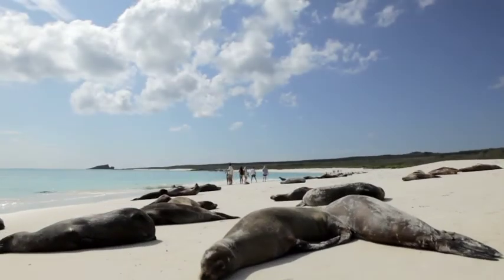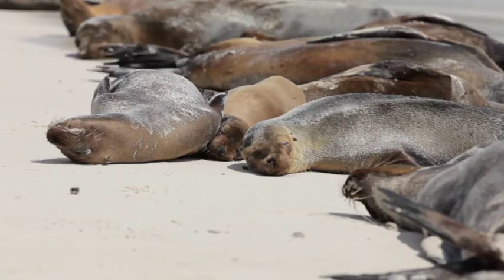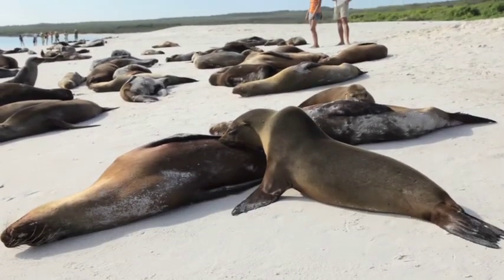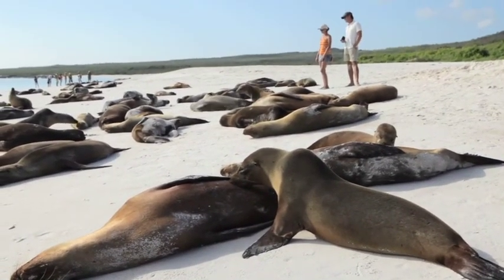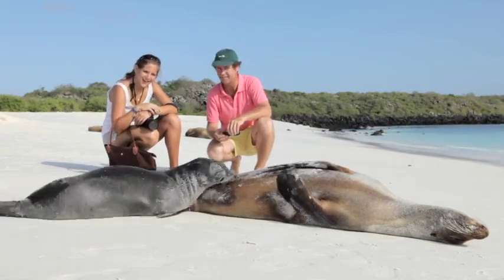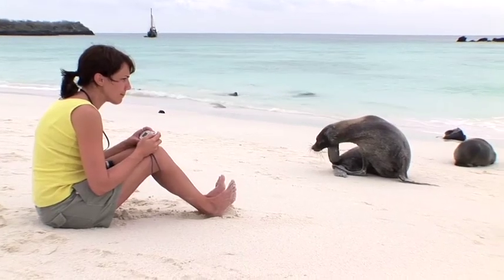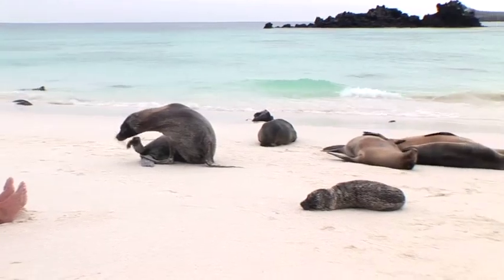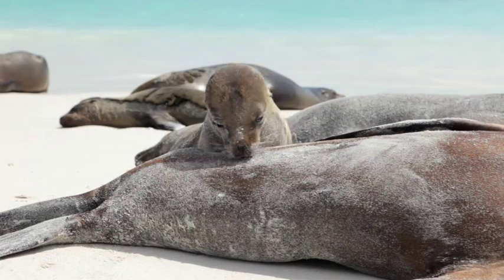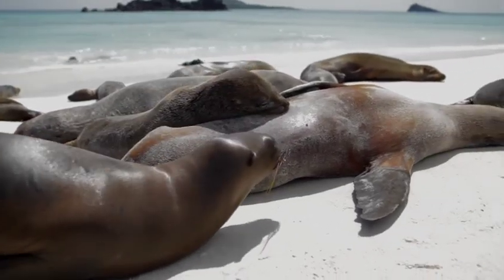We go ashore at beautiful Gardner Bay. The white sand beach is littered with sea lions. It's well known that the birds and animals of the Galapagos have no fear of humans, but nothing can fully prepare you for that reality until you get here. A nursing mom and her pup happily ignore us, but not another juvenile who seems to want a free lunch.